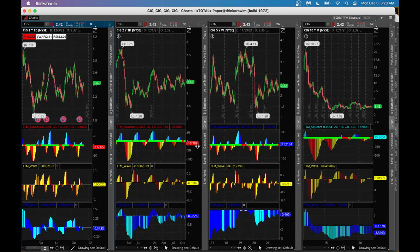As you see here, we got a squeeze in the weekly chart. When that happens, right now we got the wave below zero, but if you look at the wave itself, it's trying to go higher, as you can see, slowly, but right now it's below zero. We got a squeeze in the monthly chart also. At the time the wave is below zero.